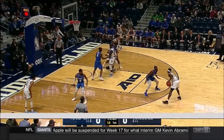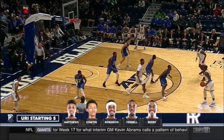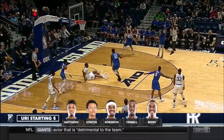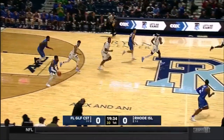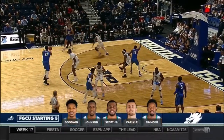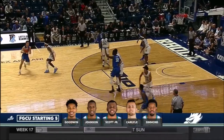Underway at the Ryan Center, Stan Robinson, the Indiana transfer, in the starting five for Dan Hurley. They have been steady at the top. E.C. Matthews into the five is the big story. Robinson for three, no good, and Simmons with the rebound. And that's where Florida Gulf Coast wants the three-point shot to come from. Let Robinson beat you from behind the arc. The other guys are good rhythm shooters.